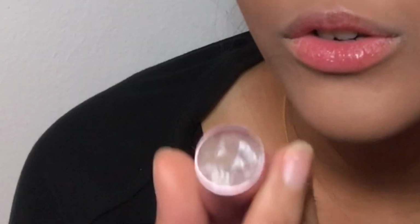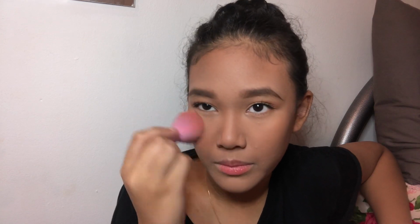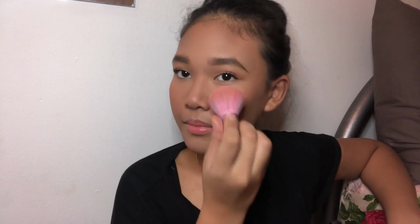So next, I'm gonna do my blush. Get all the boys thinking I'm blushing for them. But yeah, long story short, it broke, so I'm kind of just using it like that. No biggie. I love blush because it makes your face have a contrast of color rather than plain, normal, pale cheeks. Maybe not too much.